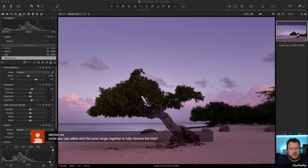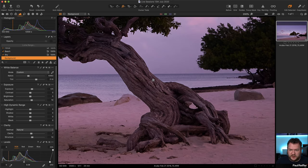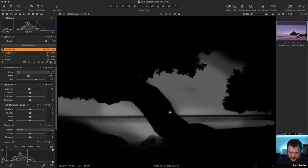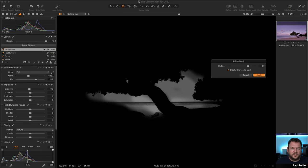Where are we? Damien, could you use refine and the Luma range together to fully remove the tree? By remove the tree, I think you mean from the mask, not delete the tree. So yes, you can. Let's just go into here. Let's show actually our grayscale mask. So here's our grayscale mask of that area that I drew. And on here, we can actually go to refine mask. And of course, on the radius, let me just go to cancel. So keep your eyes on the screen. Let me undo that.